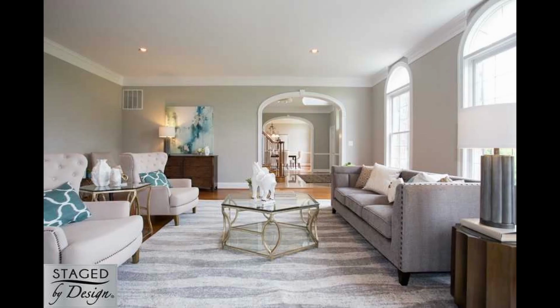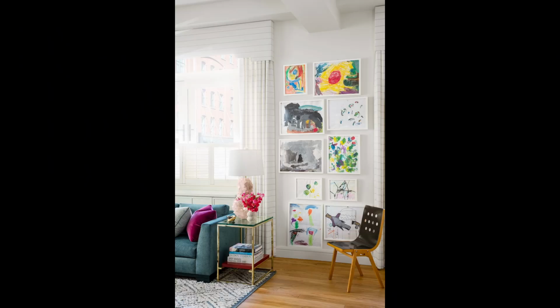Next, avoid overstaging. Staging is popular with homes that are being put on the market. The spaces are neutralized so that anyone could imagine living there. Staging has its place, but decorating is about designing a space that uniquely suits the people who live there.